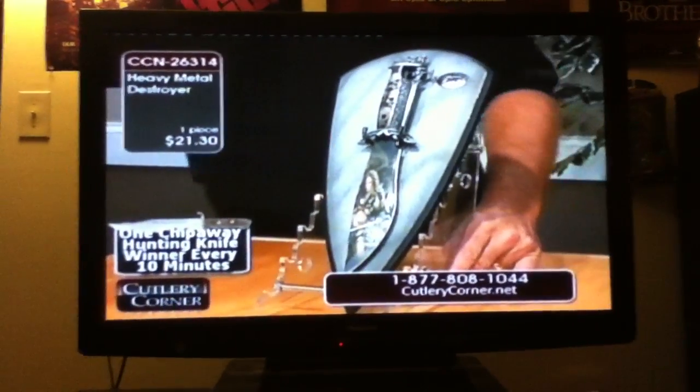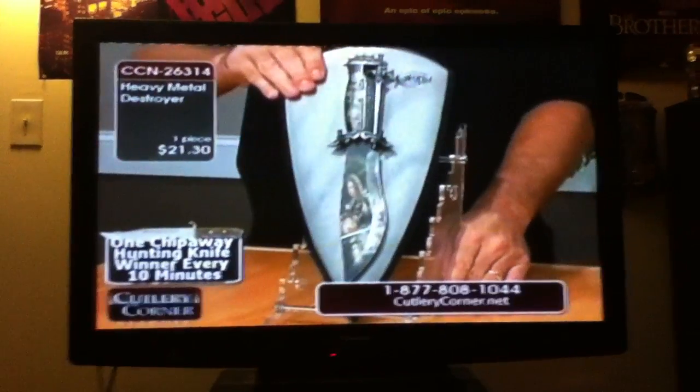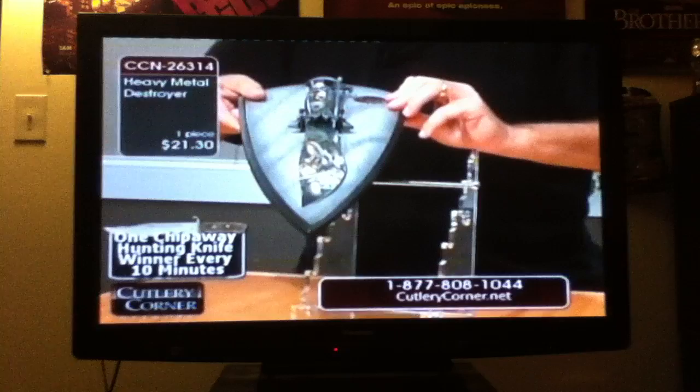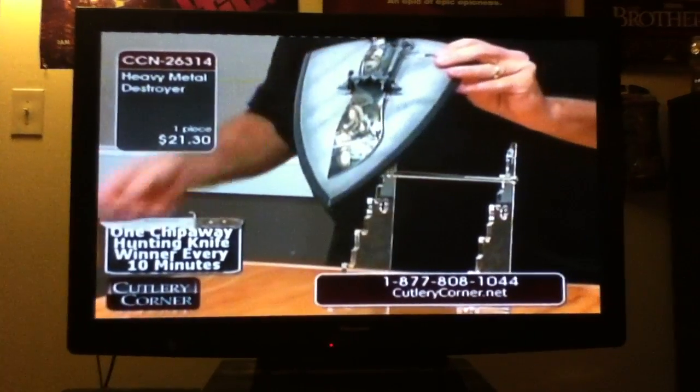I say we buy one of those so we can cut our sandwiches. Right, we gotta go on that one. How many? We have 120 of the heavy metal destroyers available. What we got coming up next year?